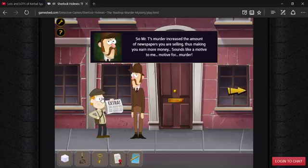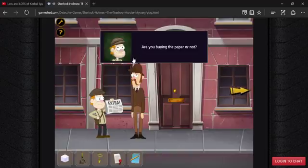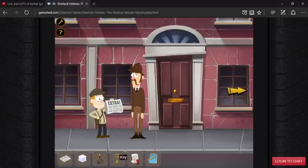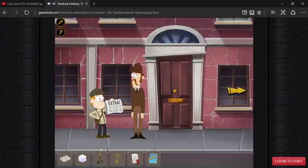This is comical. The paperboy. Are you buying a paper or not? Yes, thanks. Okay, what did I just say? New suspect, the paperboy, Mr. Kimber Chen. Motive, the murder of Mr. T increased the amount of newspaper the kid sells, making him earn more money.